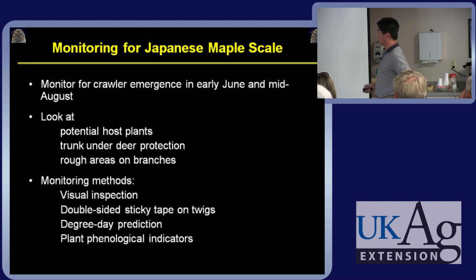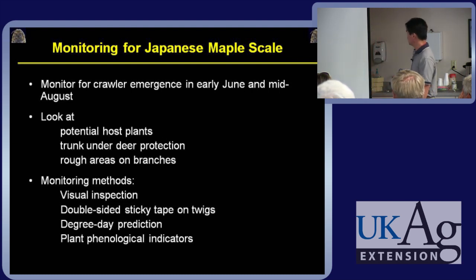How do you do that? You could do a visual inspection, get real close. Unfortunately, it's not similar to the calico scale. With calico scale, at least you have honeydew to tell you there's something going on there. Japanese maple scale, not so. You might have some kind of twig dieback, but that's already too late. So you have to be very vigilant about that. Probably use a double-sided sticky tape. I think that will work. It will also trap the crawlers. Now the crawlers are pretty easy to tell. They're purple, so they will show up very well on that tape.